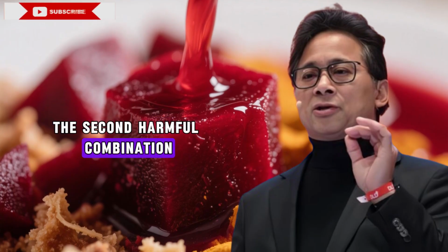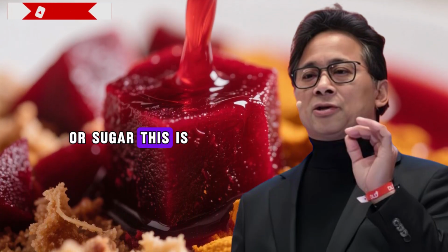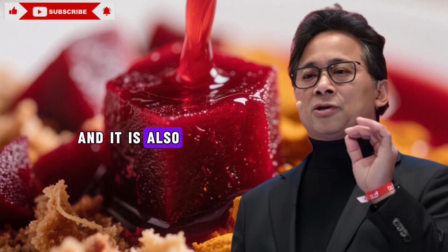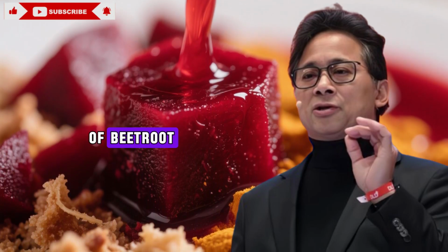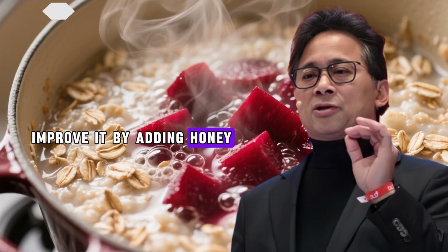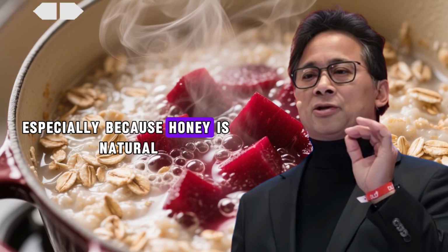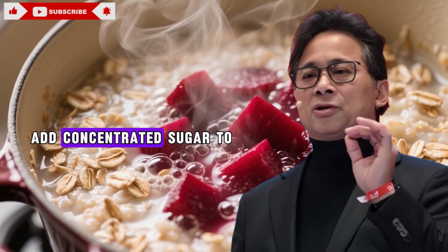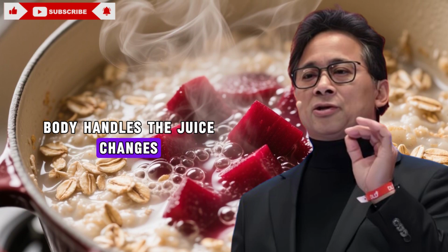The second harmful combination is mixing beet juice with honey or sugar. This is one of the most common mistakes, and it is also one of the most damaging. Many people do not enjoy the earthy taste of beetroot, so they try to improve it by adding honey, sugar, or sweet syrups. It feels harmless, especially because honey is natural, but the moment you add concentrated sugar to beet juice, the entire way your body handles the juice changes.